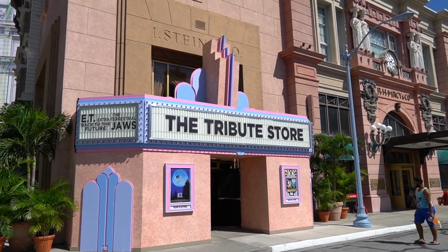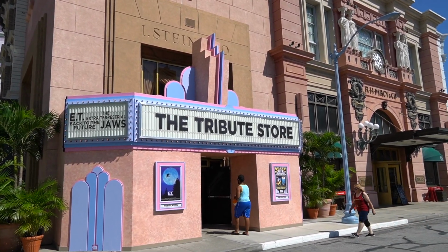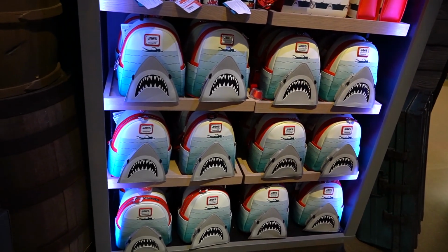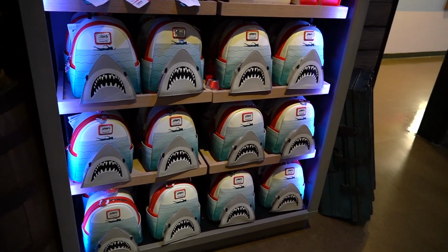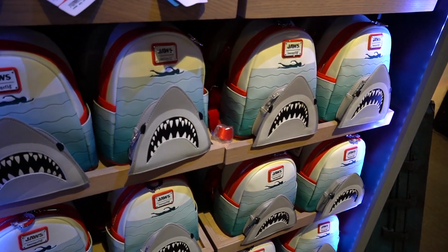All right, let's head into the tribute store real quick. I'm looking for that Jaws Loungefly for Angie. Maybe they'll have it, maybe not. It's been a real popular item. And they have it. Somebody's gonna be surprised today. That's so awesome. I love it.